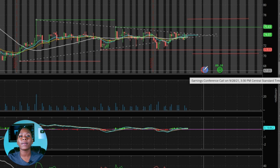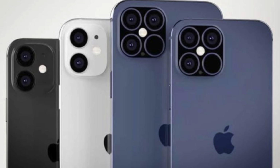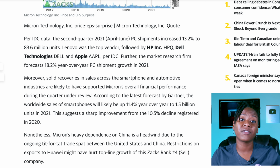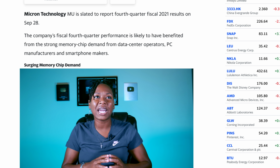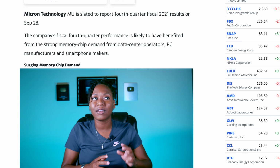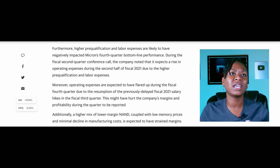And we were talking about them having a lot of demand with computers and cell phones and even PlayStations, game consoles and things like that. They have a need for that chip technology, and they're really expected to have some really high numbers on their earnings. So one of the downsides is they do have a heavy dependency on China. So there's a lot of stuff going on with international trades, and just with the company having higher labor costs over this past quarter. So we'll just kind of see with that.